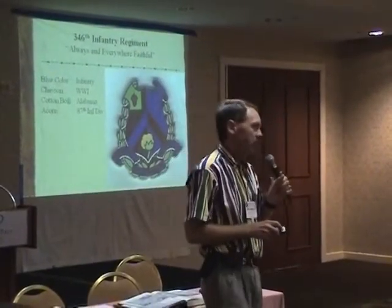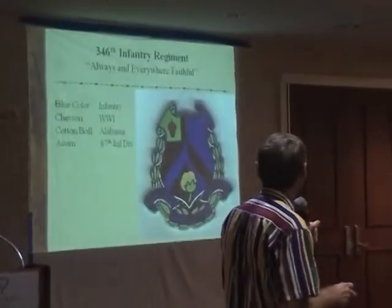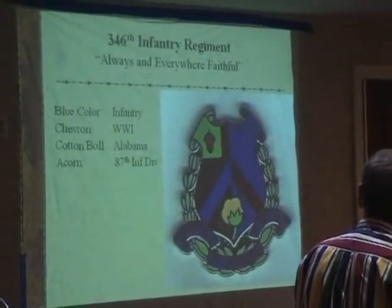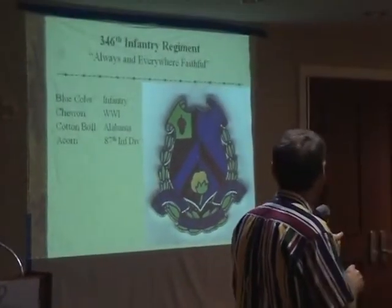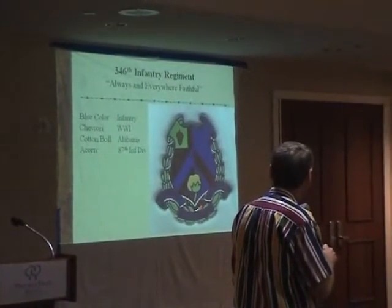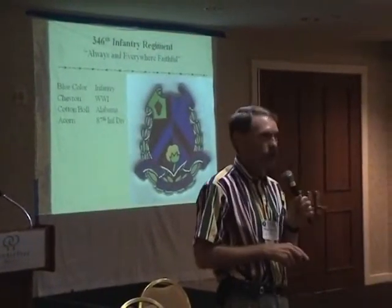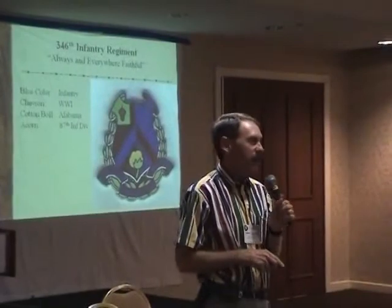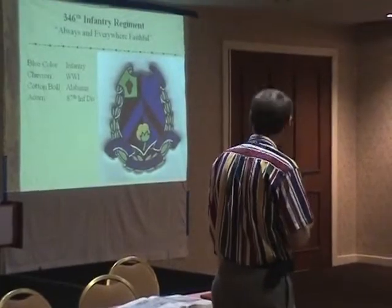1944. The 346th Regiment has a distinctive crest, always and everywhere faithful. Its motto in Latin on the scroll here across the bottom. The cotton bowl included on the crest, and also the acorn. The cotton bowl included when the regiment was originally created as part of the division in World War I, when it was more of a southern outfit. But as some of you have noted, it had a very distinctive northern or northeastern flavor in World War II.